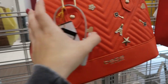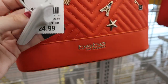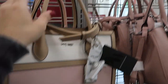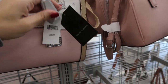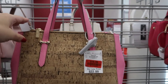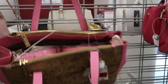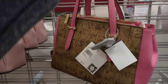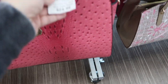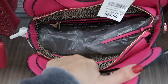Here's a new little orange baby bag, so there's all those little decals. It's also $24.99. Here's a new color block Nine West bag, so there's a top handle, a shoulder strap, and this one is $24.99. We saw this Incline a while ago, but it's on clearance for $16.99. It's really cute. I love that bubblegum pink. Here's a pretty ostrich pink bag from Alyssa. It's $24.99. That's what the inside looks like.